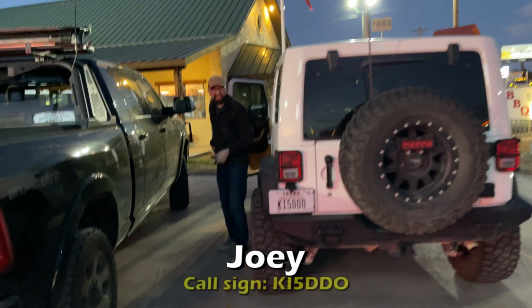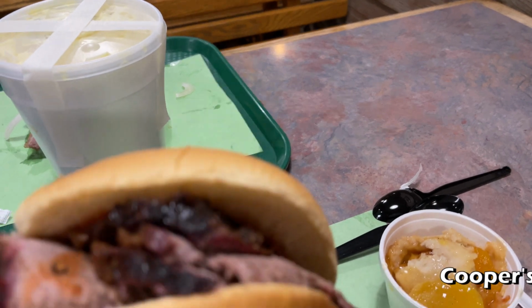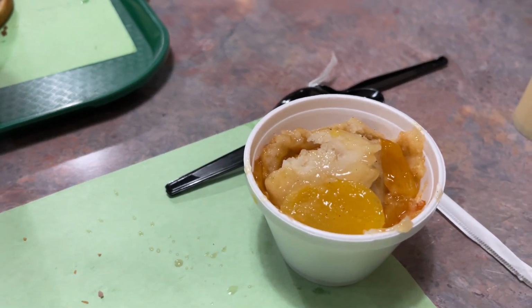Here he is! It's Joey! What's going on, man? Come on, dude. Ready to get some grub? Nothing like some good Texas brisket. Peach cobbler ain't bad either.